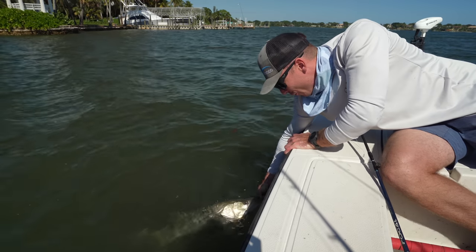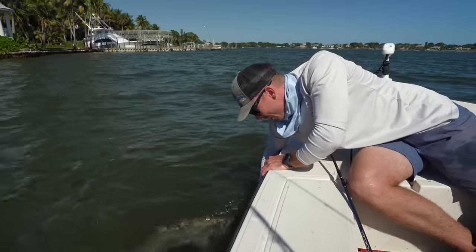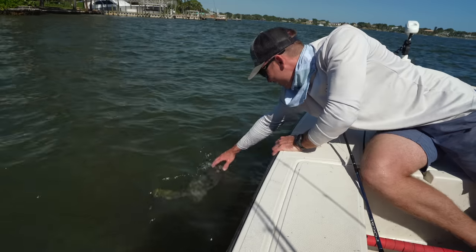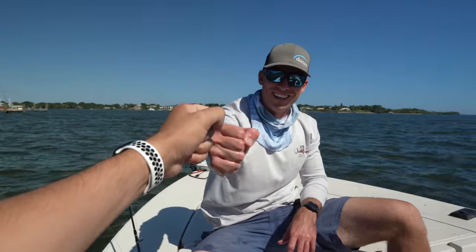I'm gonna get her good and revived before we let her go. Just getting some of all this moving water through her gills. Right now she's just literally sucking onto my thumb with those sandpaper lips. Ready to go, girl? Yeah? Look at that. Heck yeah. Let's go, man. Dude, epic.